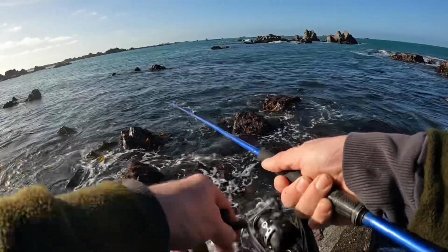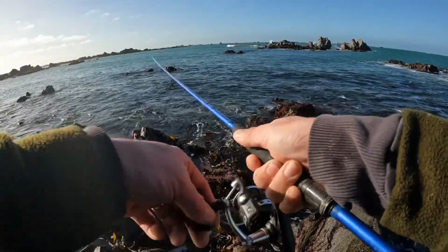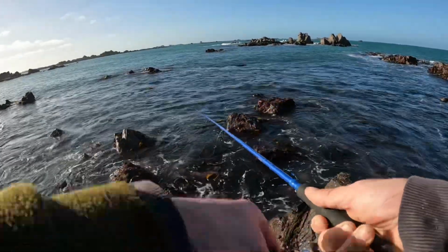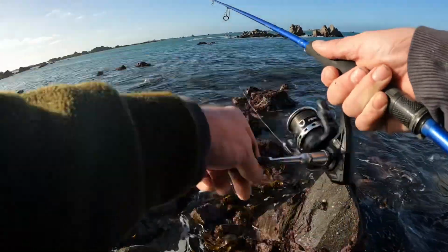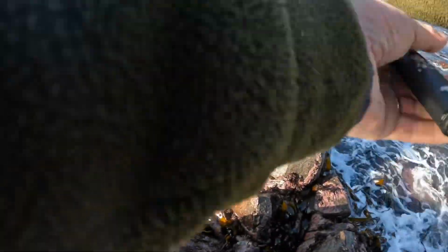Now whether that was just one bass in here and he thought bang, I'll have a piece of that. So I've been here multiple times and had very, very good sessions on the bass. Well, you can't complain at that. It's an absolutely beautiful bass. Now I decided I'm going to take it home. Hopefully no one's too annoyed. One in a good while ain't gonna hurt.